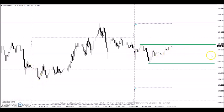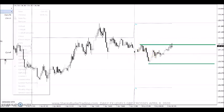Currently auctioning around 3,400, so these highs and lows that are in place right now are very important.